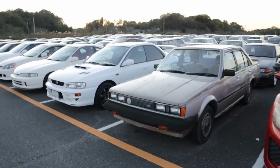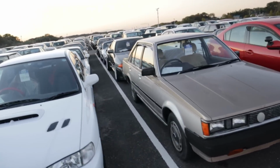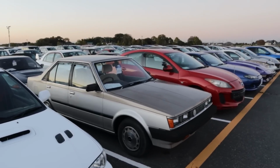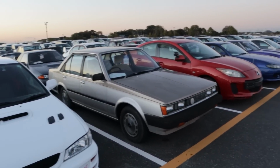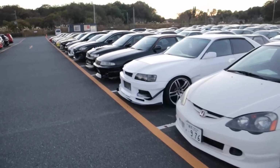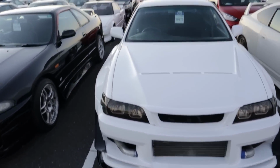Nobody wants it. Yo, that's an old Silvia, isn't it? SE? I'm pretty sure it is. Oh, that's a Carina. Similar headlights. Damn. Alright. That got me. Yo. Street Chaser options? Street Chaser? Maybe? What is this? Aero kit?